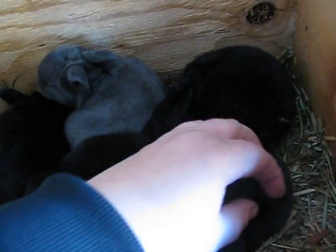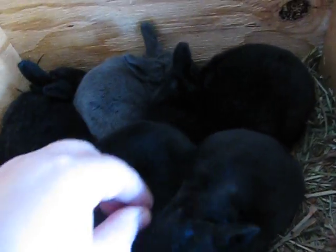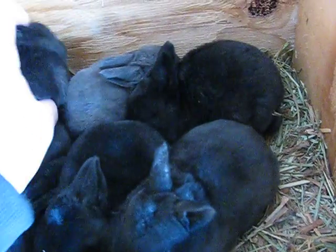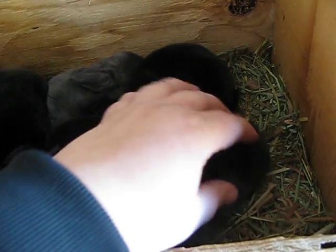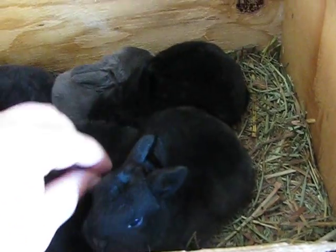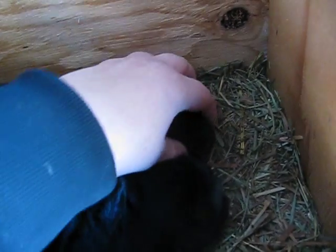I considered keeping a buck out of this litter, but I haven't really decided for sure. So they'll be around for a few more weeks, and then I'll probably decide, and then they'll go up as show quality bunnies, because they are all show quality, and they are good show quality. I mean, just excellent. I love the texture, even as babies. I love the density of their coats, and people say you can't really tell, but I can tell. These coats are so nice to my touch.